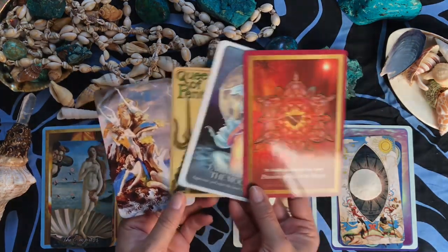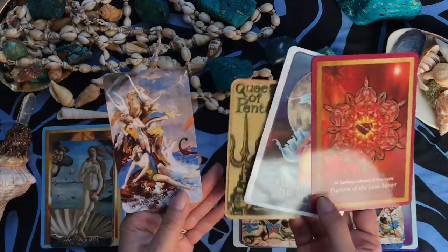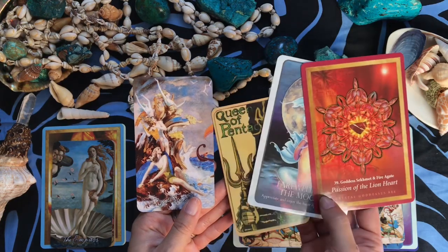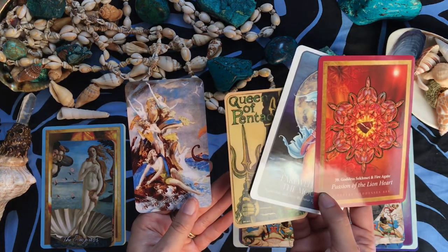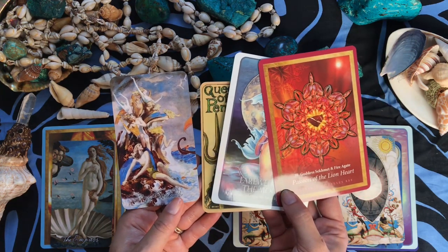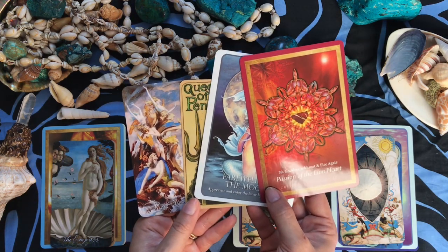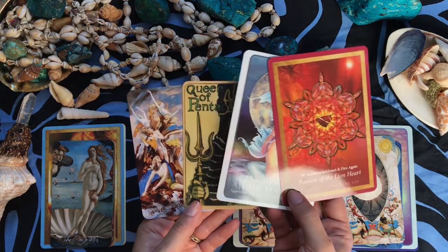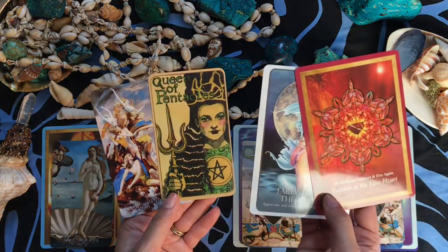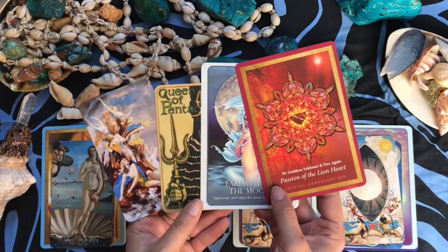Okay, so I'm seeing a lot of this standing in your power, this Seven of Wands, this conflict, but there you have these sirens, these mermaids, just kind of against the waves, against the storms. They seem at peace. They're at peace with this conflict. And with this Queen of Pentacles, again with the trident here, I just see this like, I'm standing my ground, but I'm at peace.